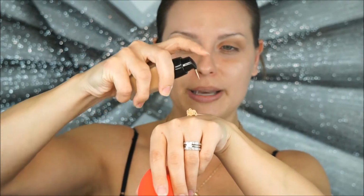So what I'm going to do is take a few pumps on the back of my hand here. Also, the pump kind of gets stuck. So you get one full pump, and when you go to get a second one, it'll only give you half a pump. So sometimes you might have to wait a little bit for, I'm not exactly sure what, I guess for the pump to retract or recede or do whatever it needs to do to come fully back up to get that full pump. But you will get a full pump the first time, and then afterwards it might only be half a pump or even a little bit less.